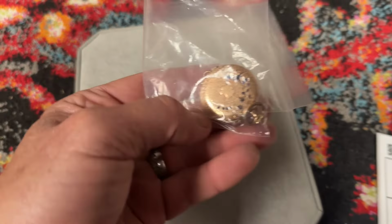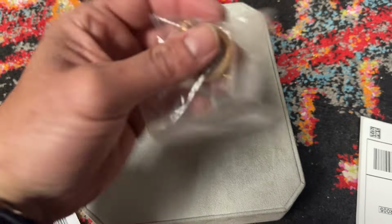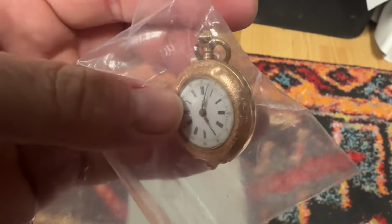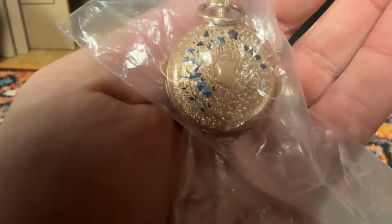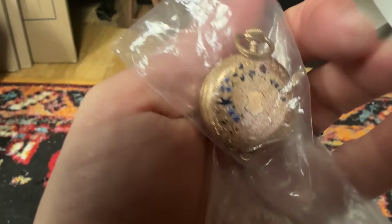Finally sold this 14 karat gold, 0S size antique pocket watch. It's a beautiful little watch here. You can see the nice Roman numeral porcelain face there. It's an open face on the front there. On the back, what's super cool about it is that it has this gorgeous enamel paint of like a bird and flowers. Beautiful women's pocket watch there.